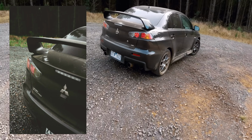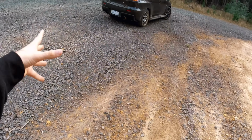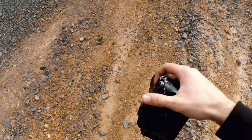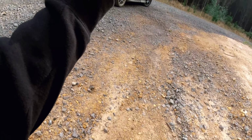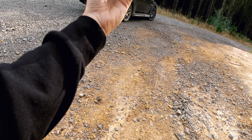I always say it's really important just to walk around the car and suss out what the picture is that you're actually going to take. It's good to just see the car from a few different angles before you walk away and move locations or something. Yeah, polarizer's doing kind of nothing there anyway.